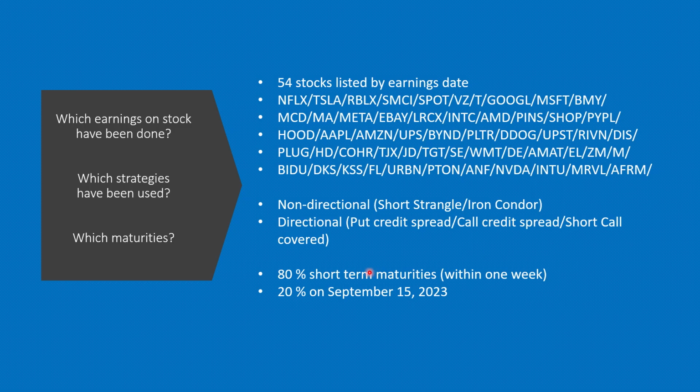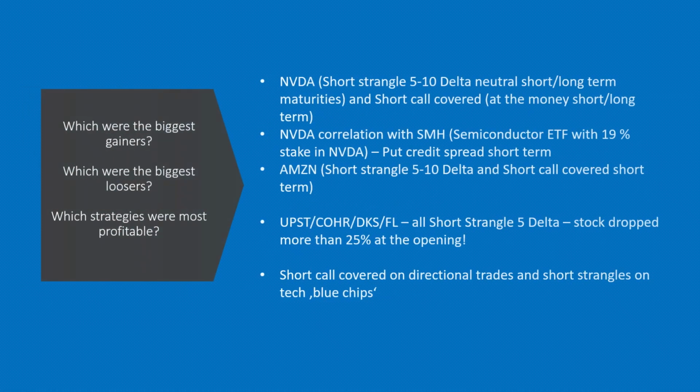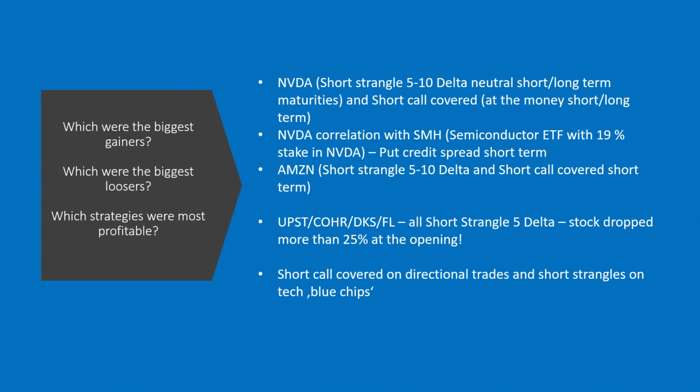And about 20% I just did as a comparison to the short term, where I did the same trade more or less with expiration on the 15th of September. So that's an interesting look as well. So we take a look at the biggest gainers as well as the biggest losers.